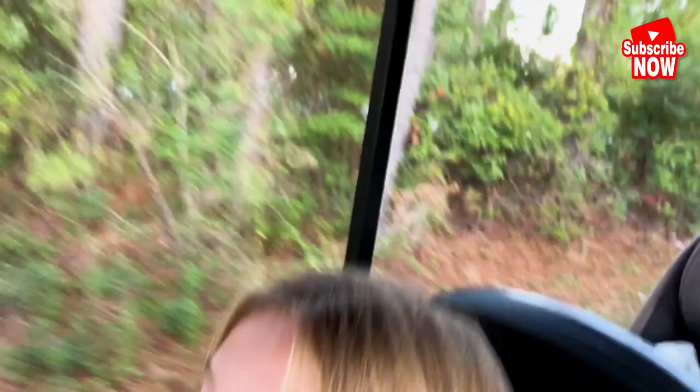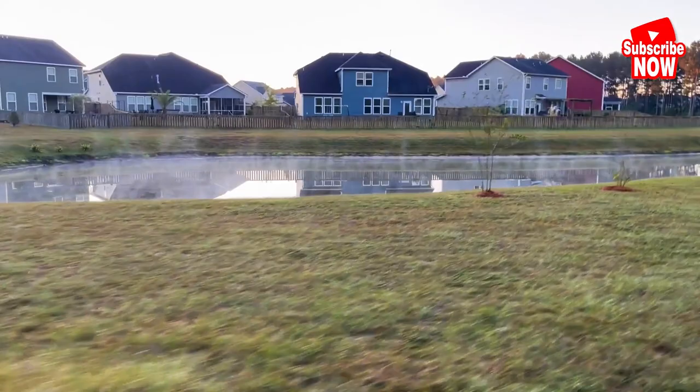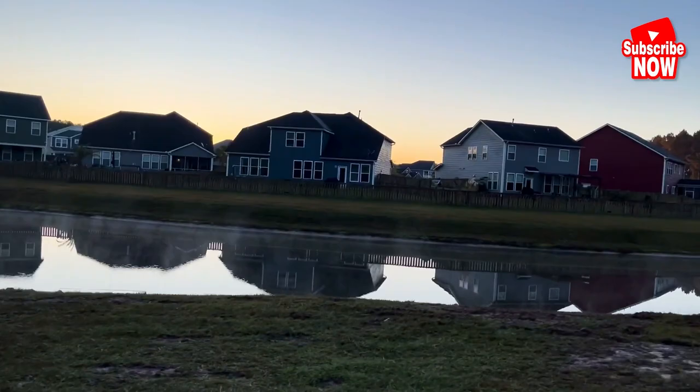Okay, this little lake in the back of the Oaks right here. The Oaks are some nicer houses, like we were saying. There's different colors at the Oaks too, just not quite as colorful as the Coves, but definitely some nice houses.